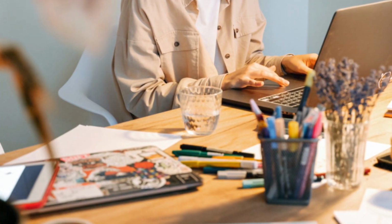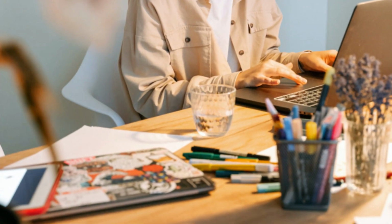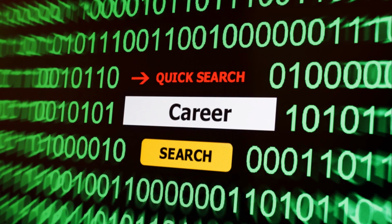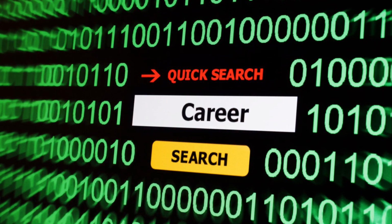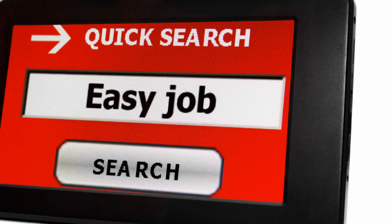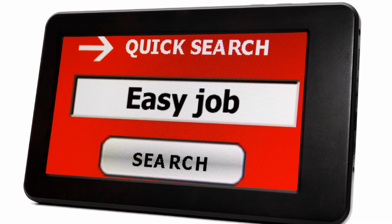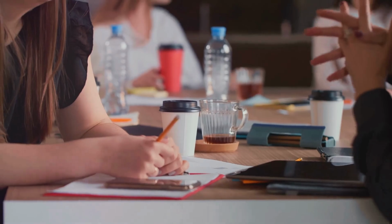Before you even step foot in an interview, you should have a clear understanding of your market value. Use websites like Glassdoor, Salary.com, or even reach out to recruiters in your field to get a sense of what others with your experience are making. This knowledge is power when it comes to negotiation.